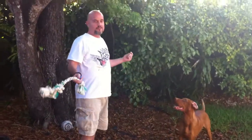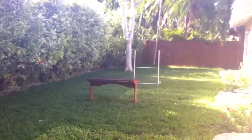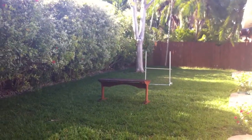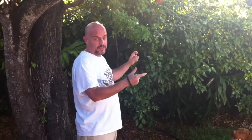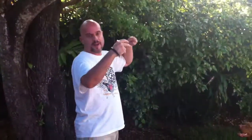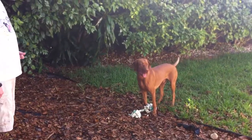So, I didn't spend really any money. It's a wood table we had in the backyard and a clothes hanger that my wife had in the garage, and I took it apart and put a stick across with some very fine rubber bands for safety in case he does hit the bar. The rubber bands give way and the bar falls right away. You want to be careful so that he doesn't get hurt, but it's actually not that tall and he jumps over it without a problem.